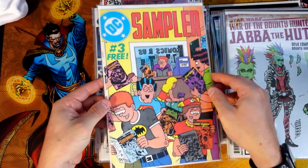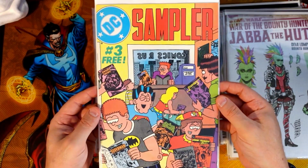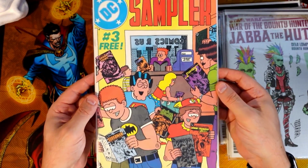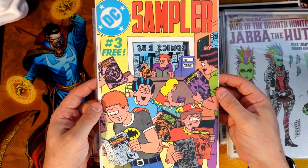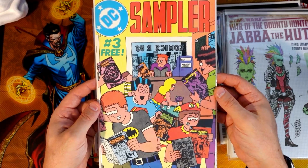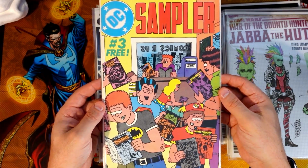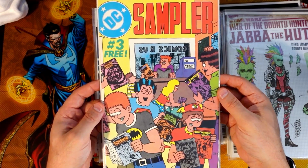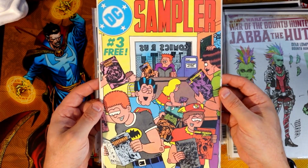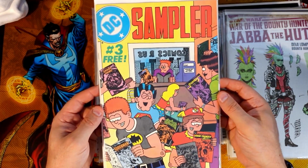Next one up, an oldie, DC Sampler #3. Why am I submitting this one? What's it worth? What's the value on this one? The spec on this one, this is the preview of John Constantine in comics. So before his first full appearance, there was a preview. This is the DC preview, DC Sampler #3. And this is a nice copy, and we're going to send it in and take a shot and see how we do on that one.